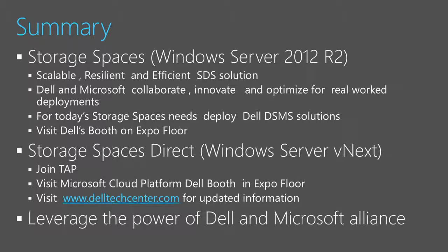Dell and Microsoft collaboration. I talked a lot about collaboration and how we did optimization. A lot of work has been done as CPS work, or the Dell work, how we build the solutions together, and how much testing we are doing together. And you can see that in action when you go to the Dell booth or you come to the Microsoft Cloud Platforms, and you can see both of the places hardware. For today's Storage Spaces need, Dell storage with Microsoft Storage Spaces is your answer.